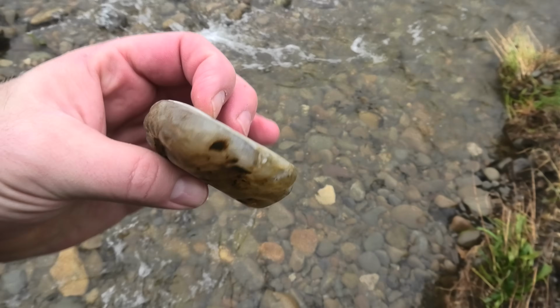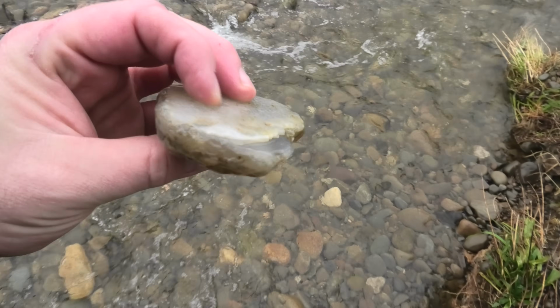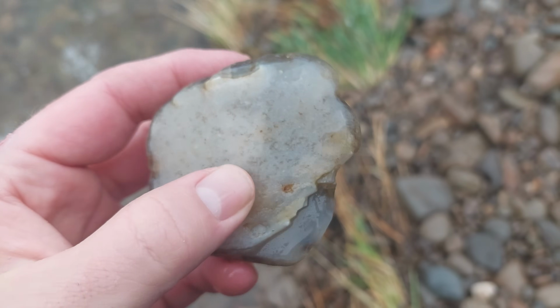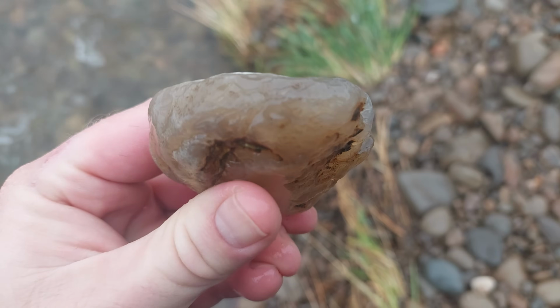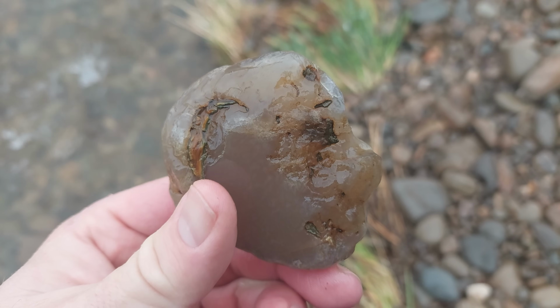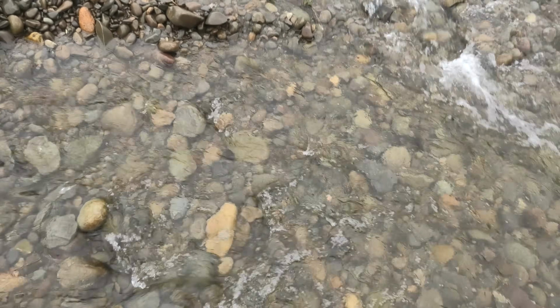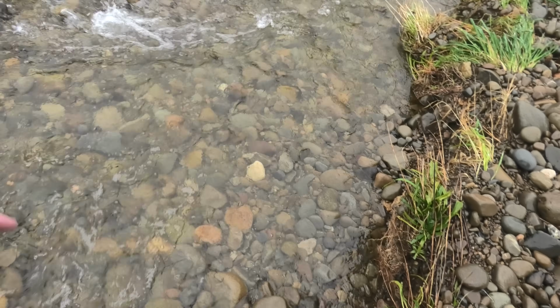Not a very fat one, but yeah, I think I see some water lines there. Awesome. There's some green mossy stuff up top there. Awesome. This water's not getting any warmer. Yeah, it's worth just having a look at it.